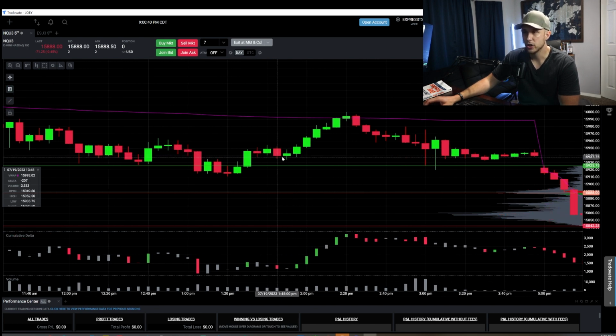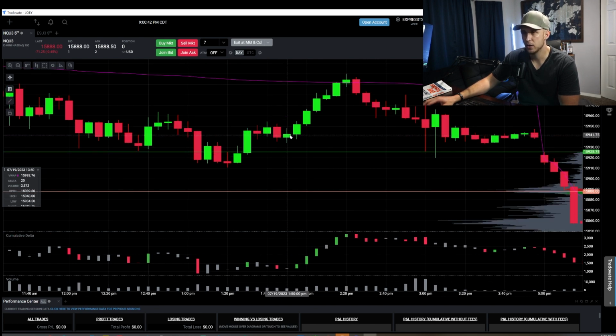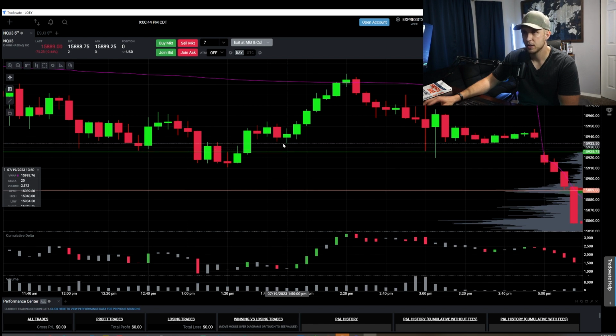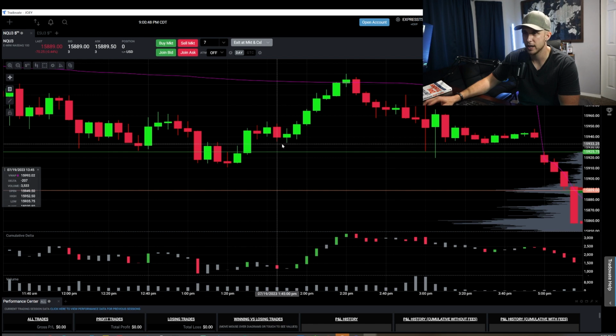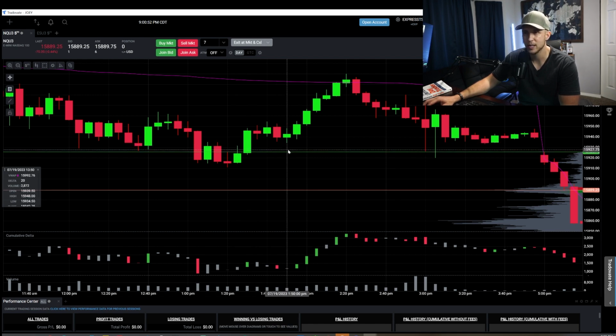Now, I took a trade here on this candle and set a stop loss just below the top of this wick right here in case we wanted to come down and retest the top of this wick. I set it just below in case we wanted to retest it. That way I wouldn't get stopped out. But a break below the top of this wick would no longer validate the trade for me. Fortunately, we did not do that.